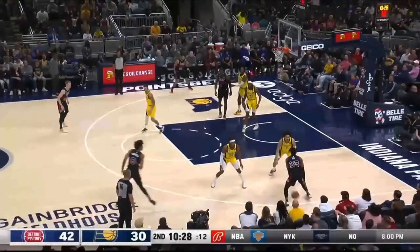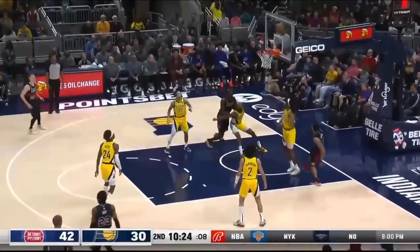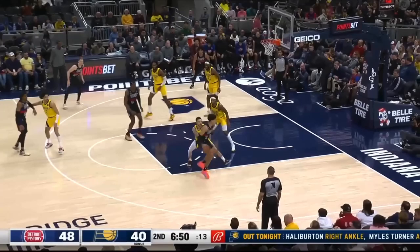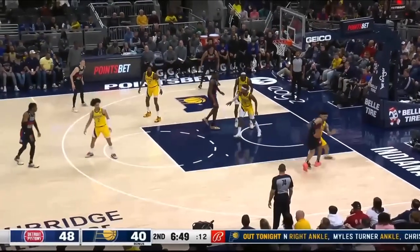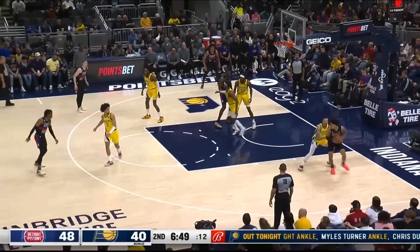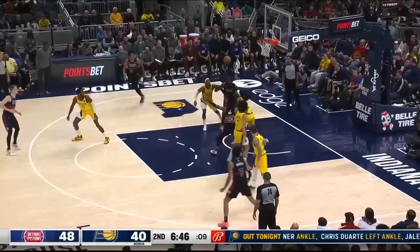We have an issue here. We have two Pacers players that are just staring at the ball and not seeing who they are guarding. Do you think that there might be a backdoor cut when that happens? Andrew Nembhard now staring at the ball. This is unbelievable. Look at Nembhard just staring at the ball. You need to see what your man is doing. This is going to happen. You're just asking for that to happen.